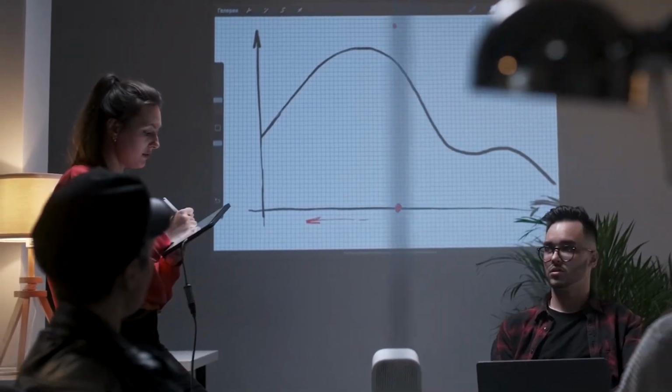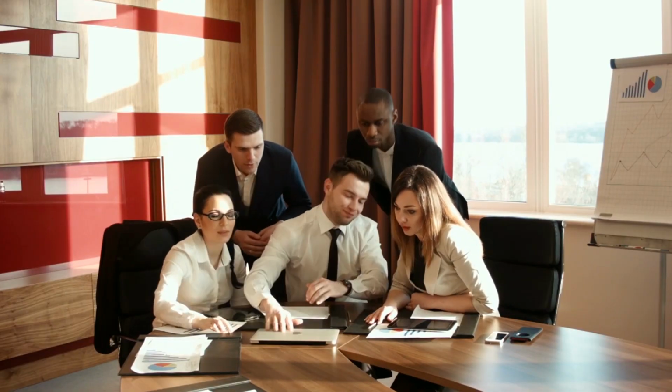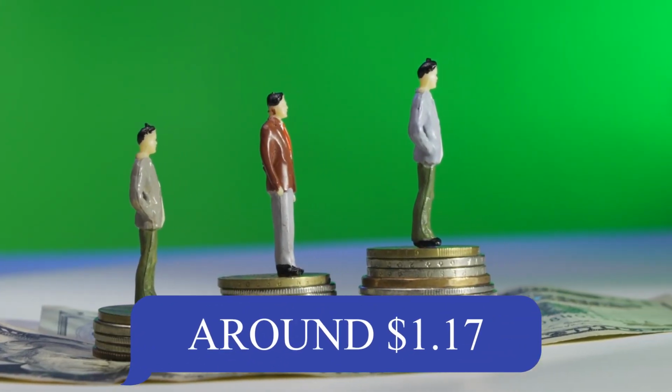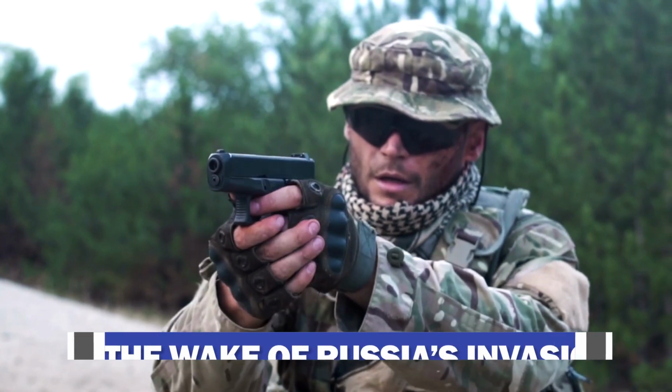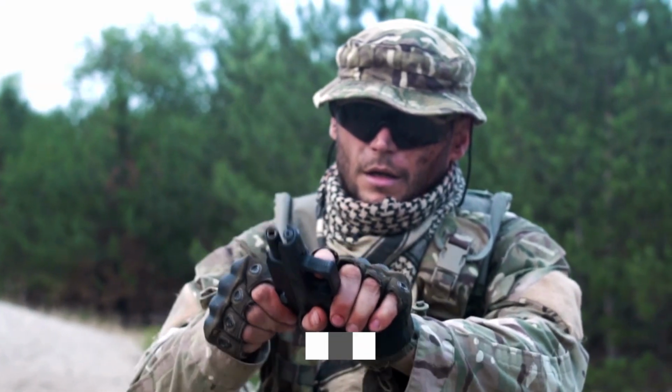February saw some minor peaks and troughs, but ultimately, a lack of market confidence exacerbated by global tensions saw it stand at around $1.17 in the wake of Russia's invasion of Ukraine on 24 February 2022.